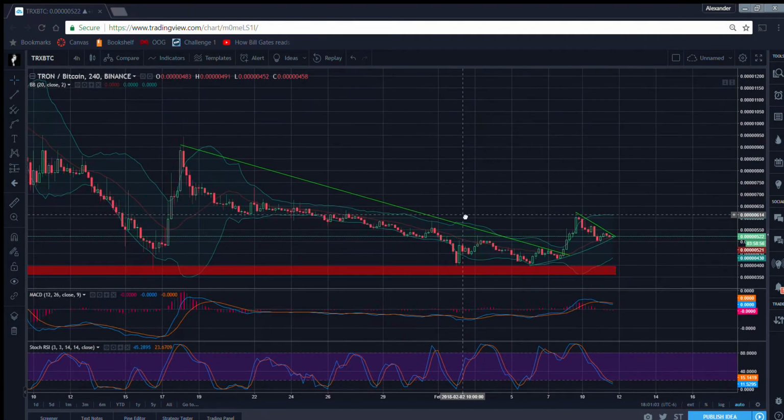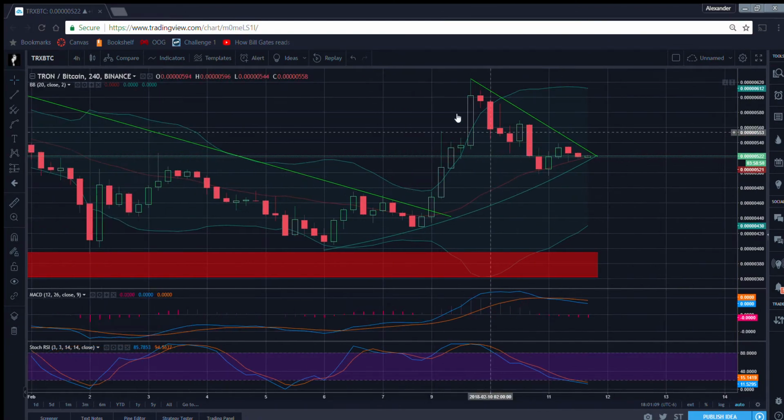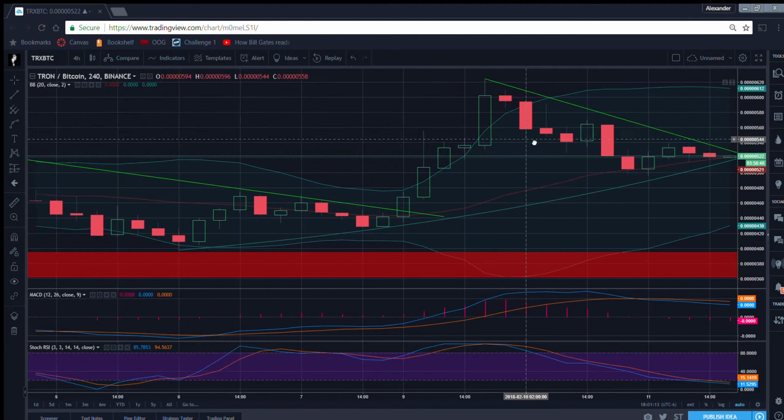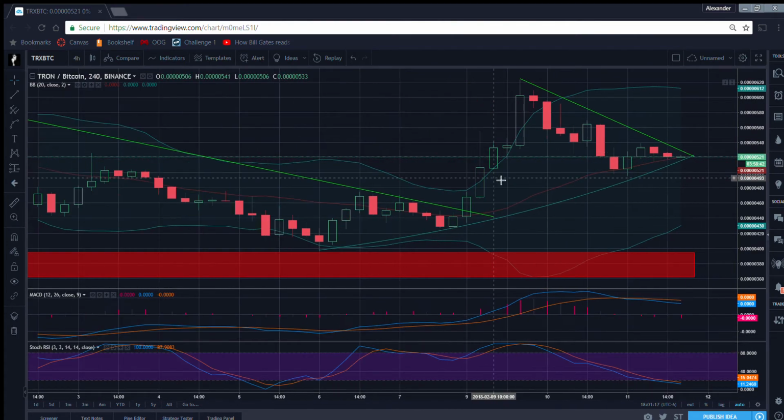You saw the result of breaking this. We had a nice little run up. And what was the sell signal right here? It's this little guy. See this little guy right here? It's a doji. It might be more of a spinning top, but it was the first red candle after a big run up. Pretty good sell sign.